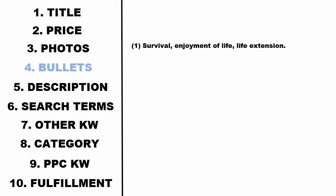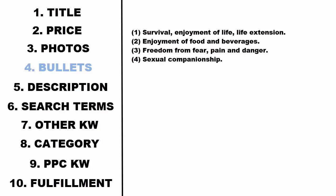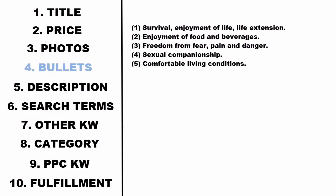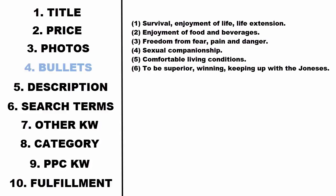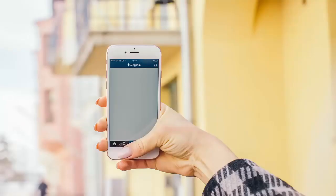Number 1, survival, enjoyment of life, and life extension. Number 2, enjoyment of food and beverages. Number 3, freedom from fear, pain, and danger. Number 4, sexual companionship. Number 5, comfortable living conditions. Number 6, to be superior, winning, keeping up with the Joneses. Number 7, care and protection of loved ones. And number 8, good old social approval.